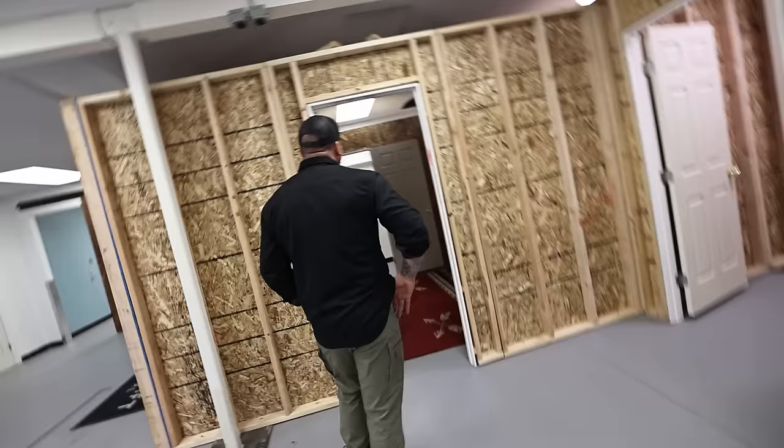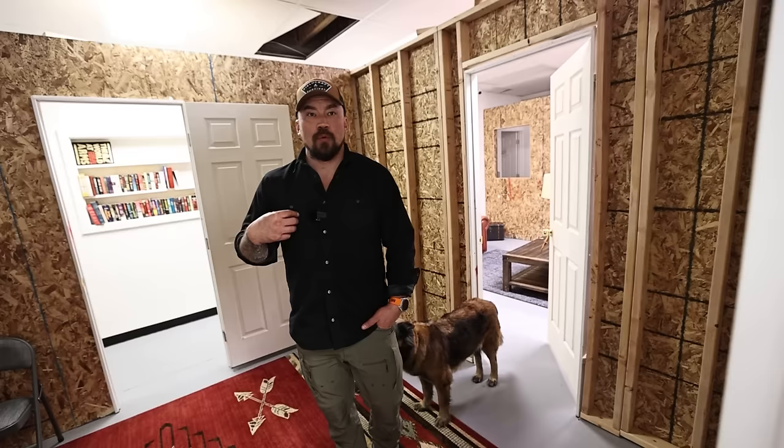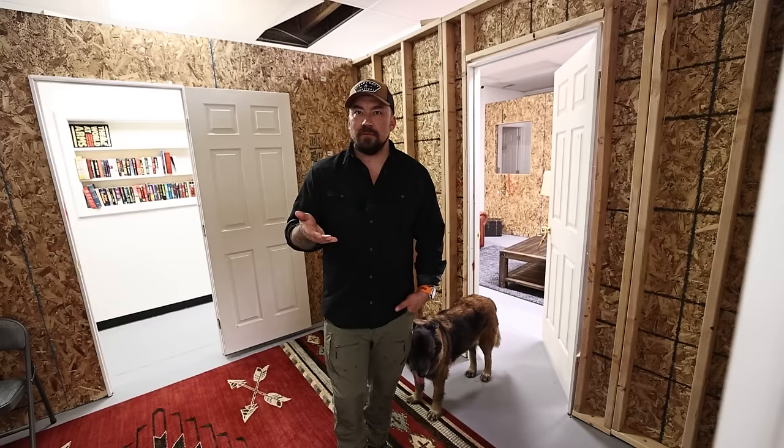In here, we created a home defense simunitions experience where we could run people through home defense scenarios of advancing potentially to a threat, advancing to go find and recover someone they love, or defending against a threat. So are you doing like one-man room clearing kind of stuff here? We do one-man, two-man. We do active shooter scenarios.